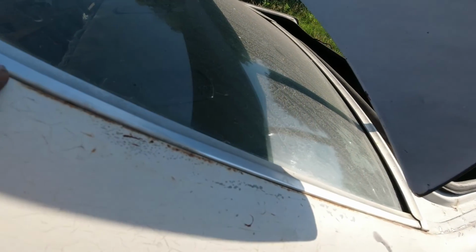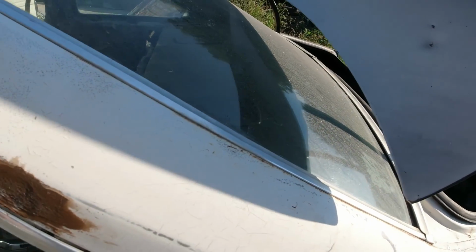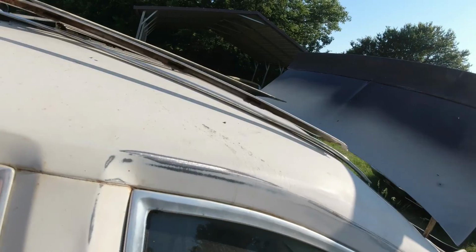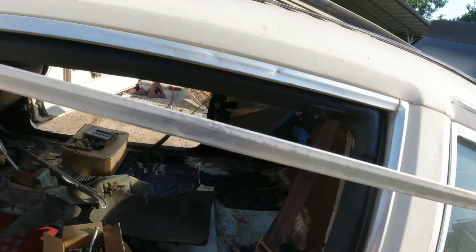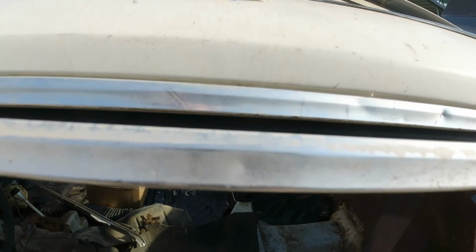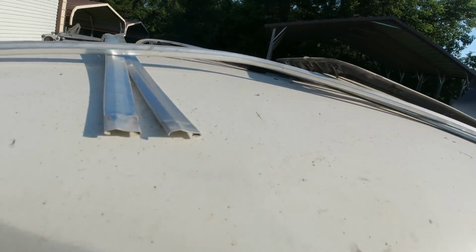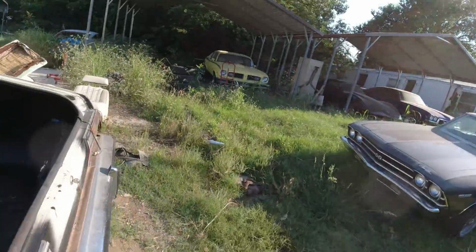You can see the little rust and stuff around here. I'm gonna take off all this chrome from the back. In the other car, I did find another molding. So I guess I will replace this molding here. It's got one little ding on it. So I'll replace that. I'll show you what I got on over here.